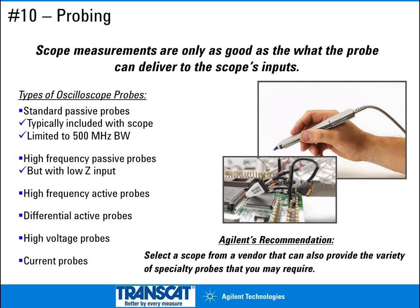Your oscilloscope measurements can only be as good as what the probe delivers to the scope's BNC inputs, and if the probe loads the circuit under test and or distorts or changes the input signal, then your scope measurements will also be distorted and inaccurate. Good probes should not disturb the input signal and should be ideally delivering an exact duplicate of the signal that was present at the probe point before the probe was attached.